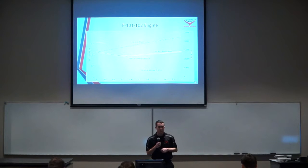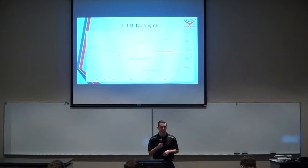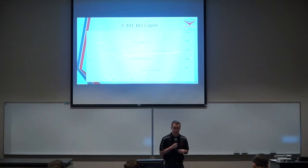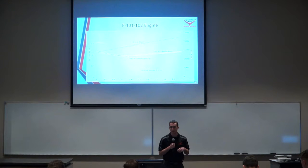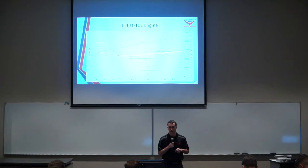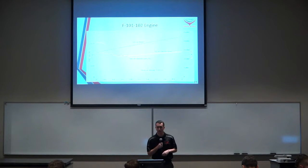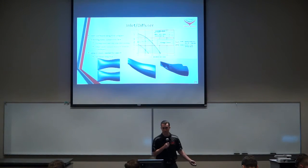Here you can see the different parameters of the engine, TSFC and thrust, plotted against Mach number, throttle ratio, and altitude. As Mach number increases, our TSFC increases, and as throttle ratio increases, our TSFC increases. And as altitude increases, our TSFC decreases until the isothermal region of around 35,000 feet. And thrust decreases with altitude as well.